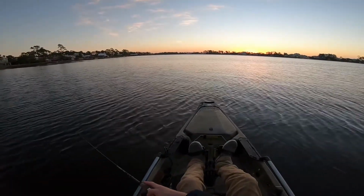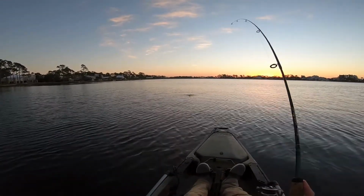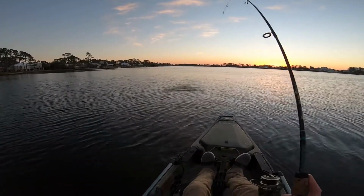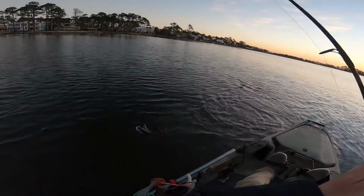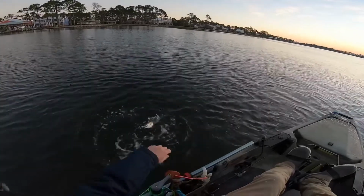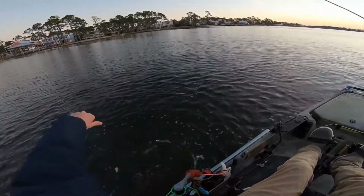Water clarity looks great, guys. There we go. Good trout. Easy release.